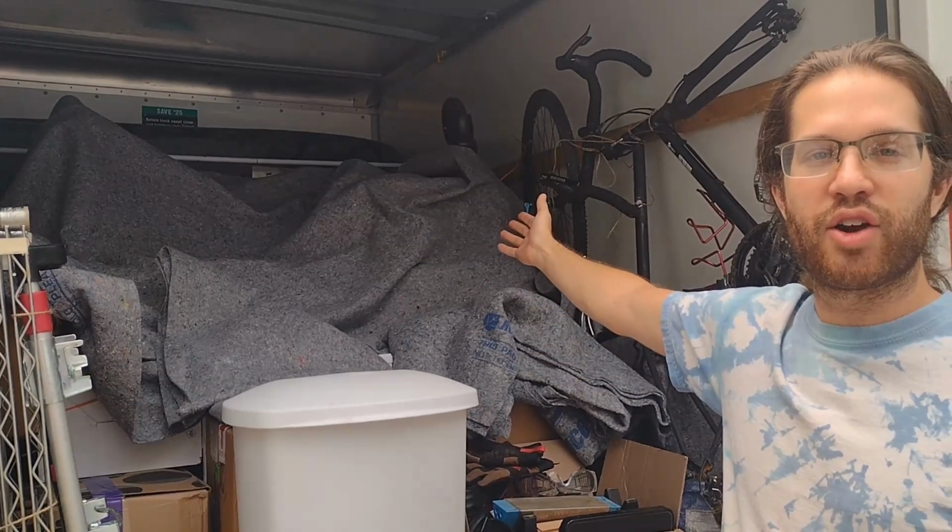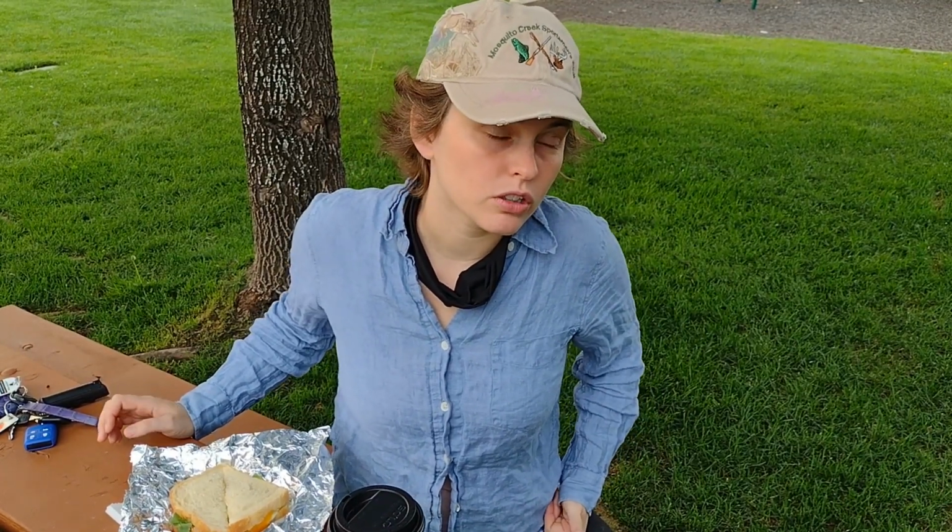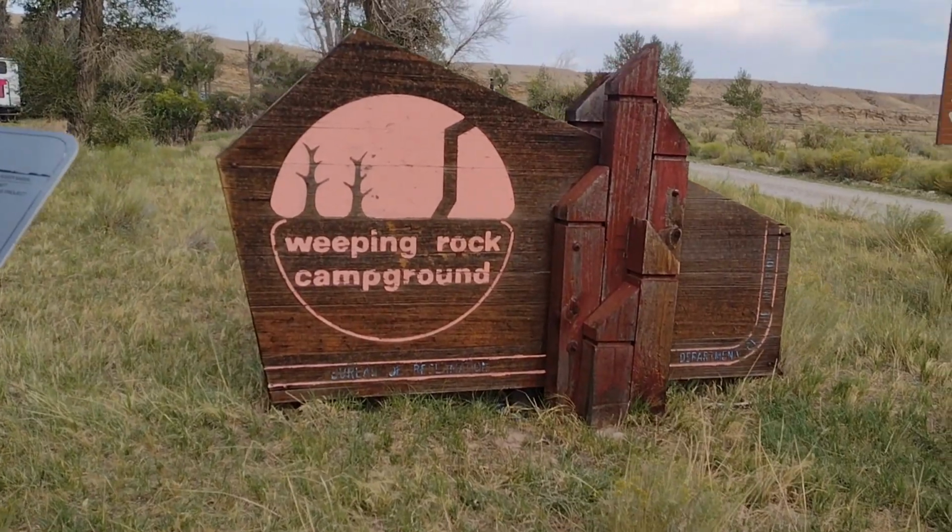Behold, our packed van. Before we leave town, we decided to get some breakfast at our favorite coffee shop, Primal Coffee. Today it should be a 6-hour drive. We'll see how that pans out with lunch and gassing up. We're headed from Boise across to, I think it's Willow Creek Falls Campground in Wyoming. It's first come, first serve. I believe it's a free campground, so we'll need a little bit of luck towards the end of the day.